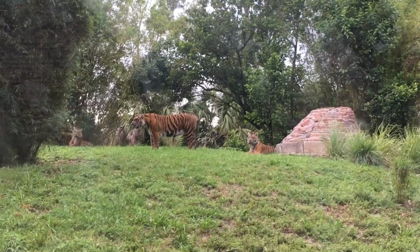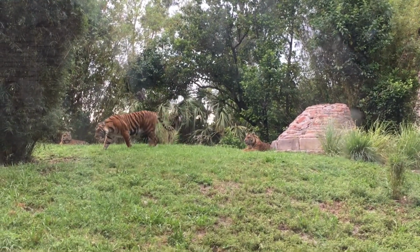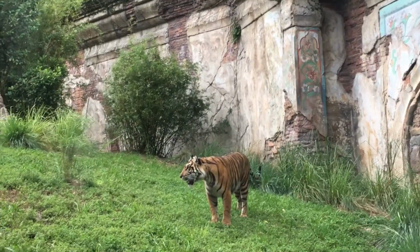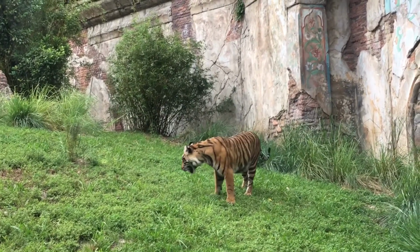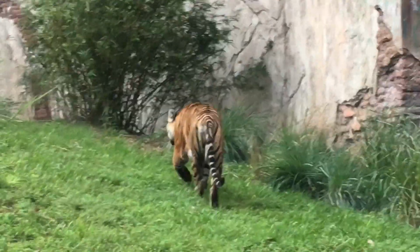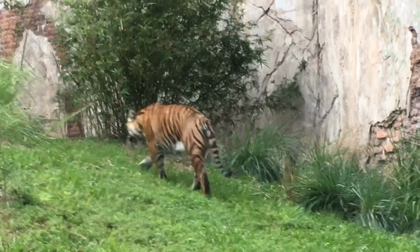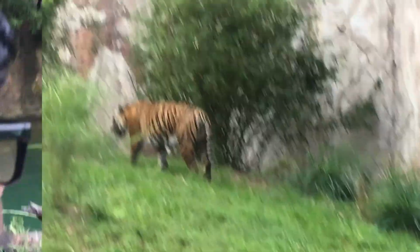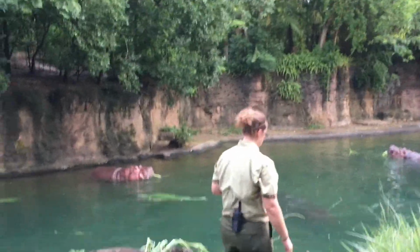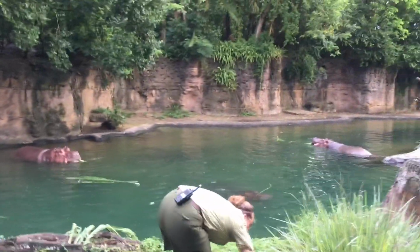Ooh, these guys look. He's panting. Oh no, they're cold. That makes sense. Adult hippos, they can weigh over 5,000 pounds.